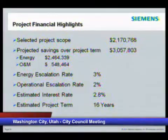But wouldn't it make sense to hang on to our natural gas heating while the rates are down, and then if we do see natural gas costs go up, then look at solar thermal technology, maybe even when that technology is more efficient and less costly?